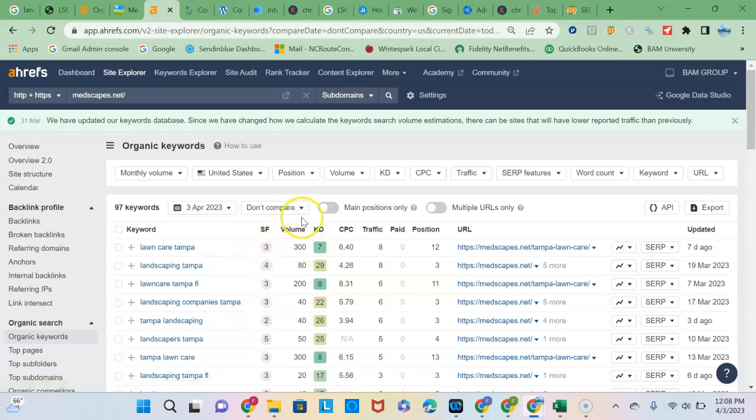This tool allows me to see the average volume per month, or searches per month, for each of these keyword phrases. So you could see if you're ranking for all of these, that's a significant amount of volume being searched each month. And so by being ranked on the first page, you're going to be able to participate in a good chunk of that every single month, and really your website becomes a lead generation asset for you. So that's why it's so important, if you are looking to grow, that you invest in your website. So anyway, that's what I wanted to show you on content.